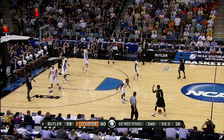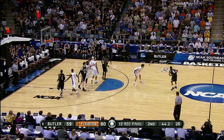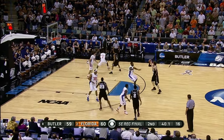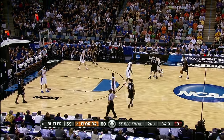50 seconds to go. And this is Matt Howard time. How about the outstanding defense on Walker by Norwood, though? Van Zandt, 40 seconds. Pick and pop with Matt Howard. Mack backs it up. And a timeout.